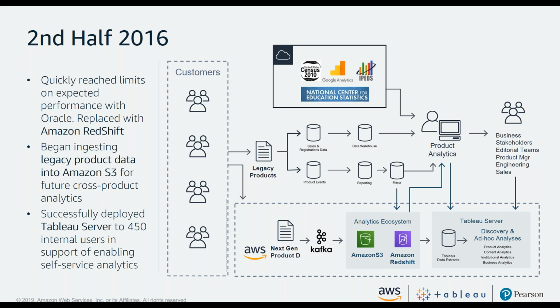Initially, we started at that 30 number. We grew quickly to about 150, and then within about 3 weeks, we had grown to about 450 folks who were really looking to be able to self-serve. And that was one of the things that Francois had mentioned in terms of, what are some of the objectives and what are those kind of critical business behaviors that they're really trying to empower. One of which was they wanted to provide new ways to interact and query.